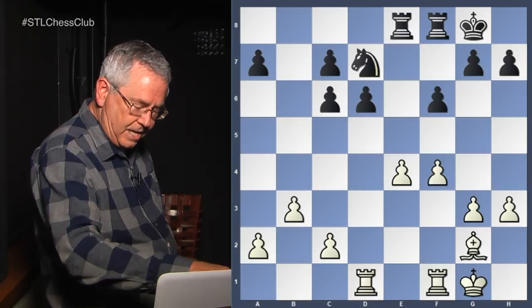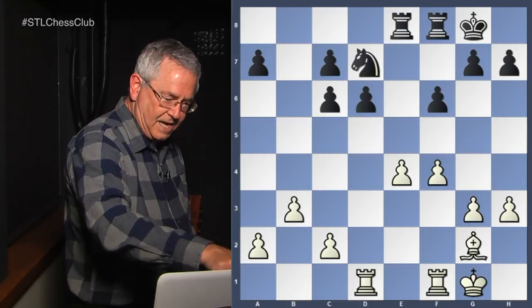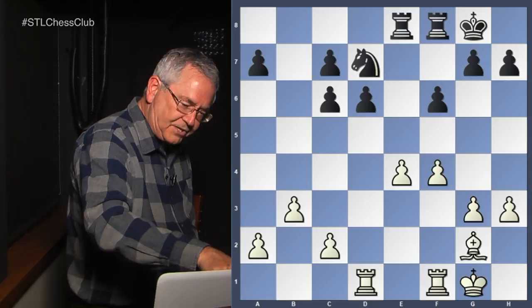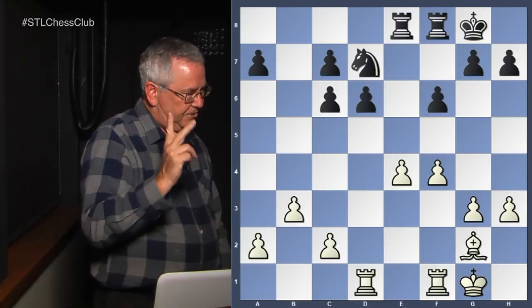If that pawn on c6 was back on b7, black could play the pawn on c7 up one square to c6, and the pawn on b7 would protect. He'd have a nice pawn chain, and it would block the white squared bishop. You see that? But because that pawn's on c6 and doubled, no pawn can protect that pawn on c6. That pawn is a weakness.